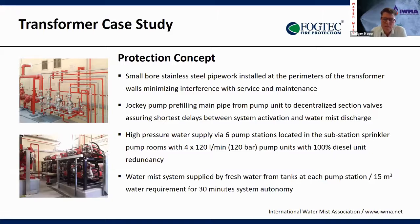Also here, from the centralized pump unit in the pump station, the main pipe towards the section valve is pre-filled with water. A jockey pump makes sure that this line is monitored, so that the time between system detection and full water spray from the nozzle is reduced to a minimum. In this case, we have electrically driven pumps, 4 times 120 liters per minute with 100% diesel unit redundancy. And again, there's a dedicated freshwater tank with drinking water quality offering 30 minutes autonomy with a 15 cubic meter size.